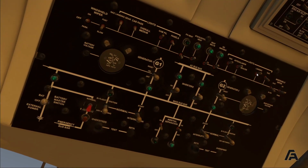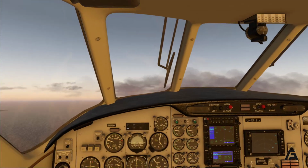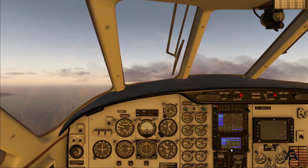Kill our landing light. Vectors, final descent to 3,000. The 3,000 has 2536.